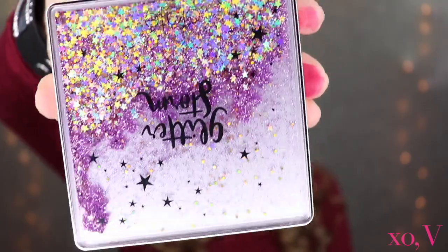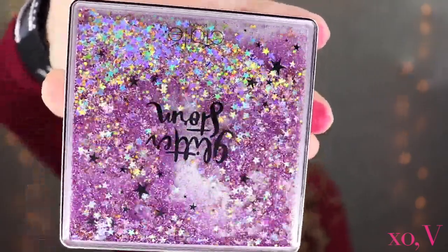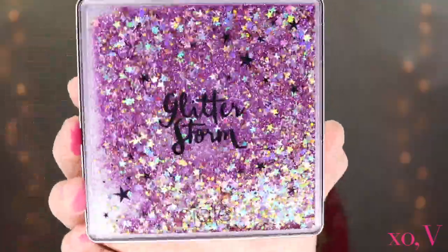First of all, love the packaging, you guys. I am such a glitter queen. I absolutely love glitter. So this to me is just so cute, how the glitter just shakes around everywhere. Isn't that just so fun?